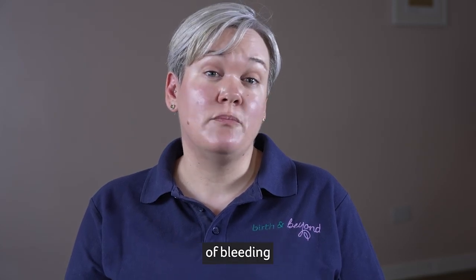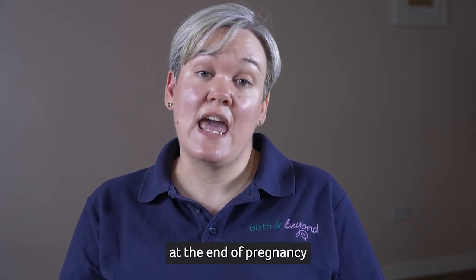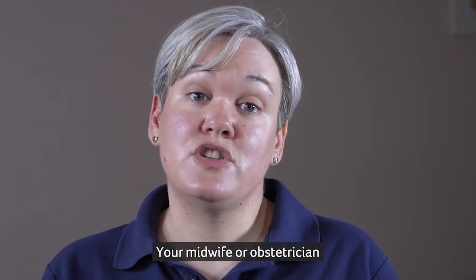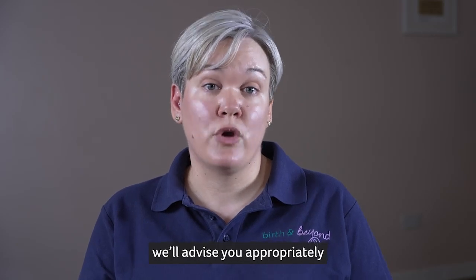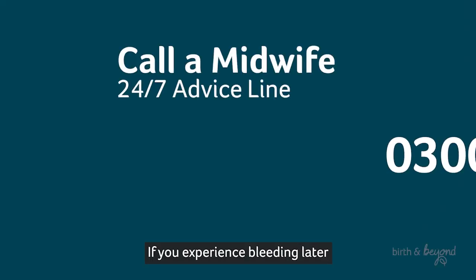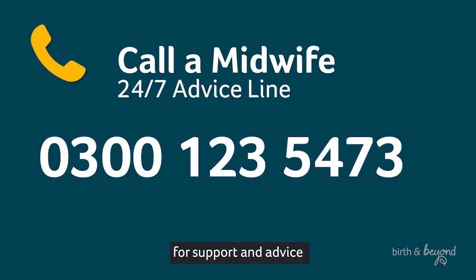There's also a chance of bleeding just due to the increased blood flow to the cervix at the end of pregnancy. Your midwife or obstetrician will monitor this, and if there are any concerns with the amount of bleeding, will advise you appropriately. If you experience bleeding later, please call the midwife advice line for support and advice.